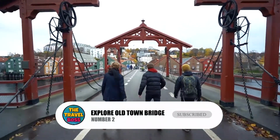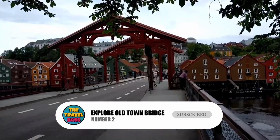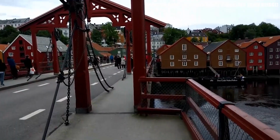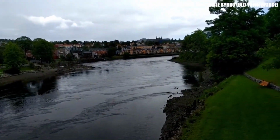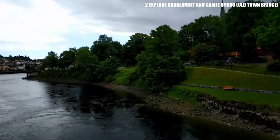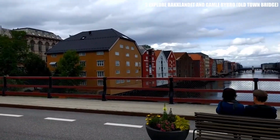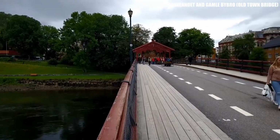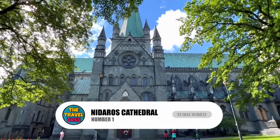Number 2. Explore Bakklandet and Gamle Bybro, Old Town Bridge. Cross the river Nidelva on the red arches of the Gamle Bybro, Old Town Bridge, to get to the Bakklandet neighborhood with its pretty streets and colorful old homes. It feels like a small village, and the old wooden buildings along the river have been turned into shops, galleries, coffee shops, and restaurants.